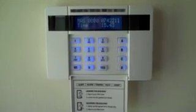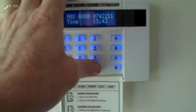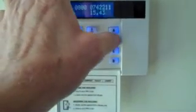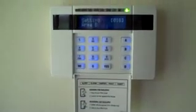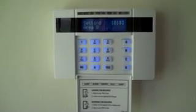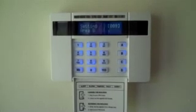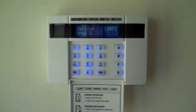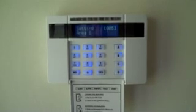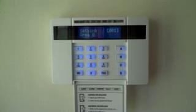And again, if you want to set the system at night, great little feature here is that you just press yes and B for bed, and that will, if it's set up that way, just set the downstairs and leave perhaps the sensor on the landing off, and that's completely silent. So if there are kids in bed and you're setting the system late at night, it won't wake them up.